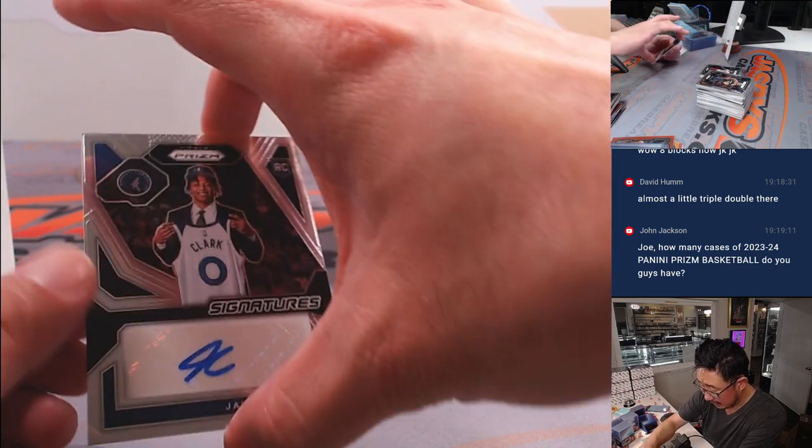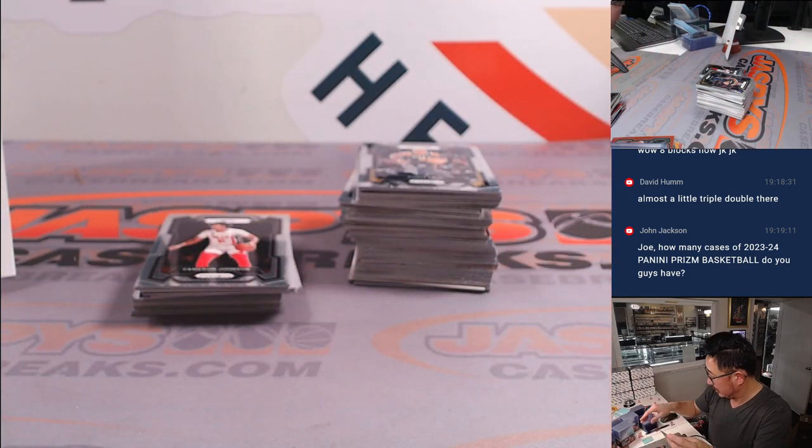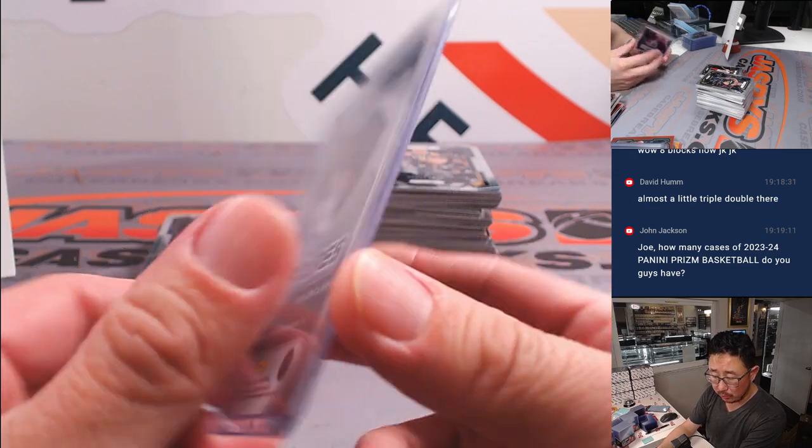And our autograph is going to be Jalen Clark. I do see a snakeskin parallel there. Hopefully we see one of the top rookies in that snakeskin parallel. Those are really short printed. Jalen Clark for the T-Wolves. That's going to be for Charles.